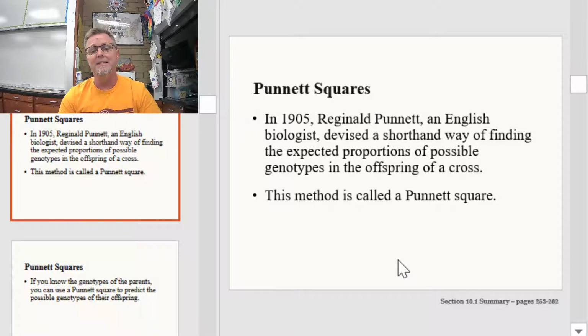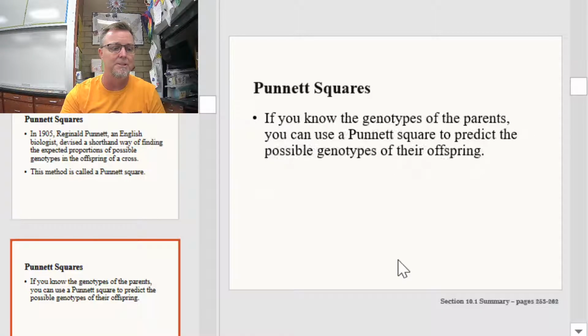In 1905, a man by the name of Reginald Punnett, an English biologist, devised a shorthand, kind of like a multiplication table, for predicting what offspring would look like generation after generation. We're going to get lots of practice with these, but the general world wasn't educated in statistics. They didn't know what Mendel was talking about, and his work largely went unappreciated for a number of years.